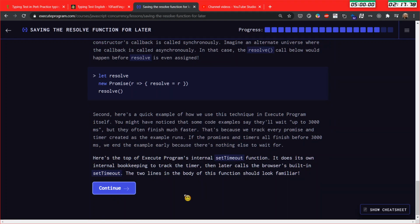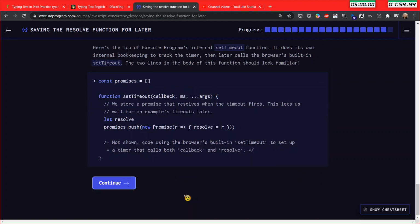Here's the top of Execute Program's internal setTimeout function. It does its own internal bookkeeping to track the timer, then later calls the browser's built-in setTimeout. The two lines in the body of this function should look familiar. So we have promises, then the setTimeout here is callback, milliseconds, and arguments. It takes arguments. Here we store a promise that resolves when the timeout fires. This lets us wait for an example's timeouts later.